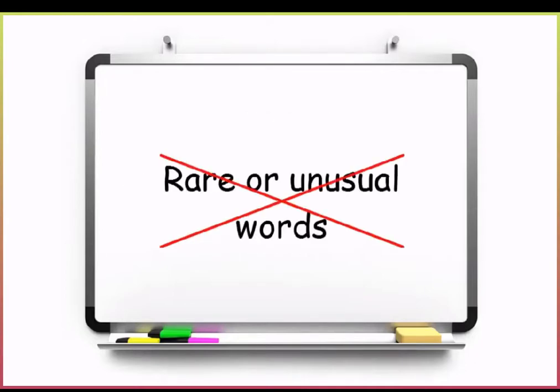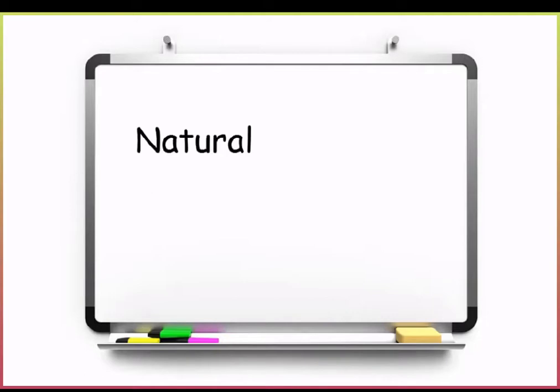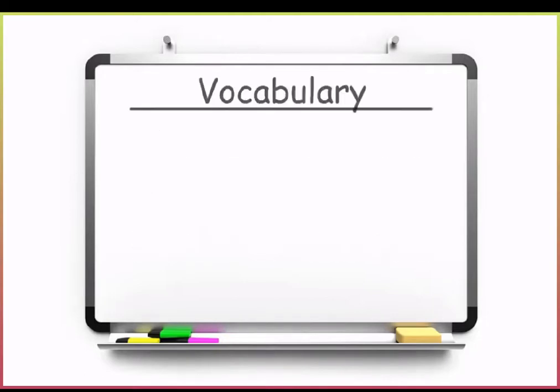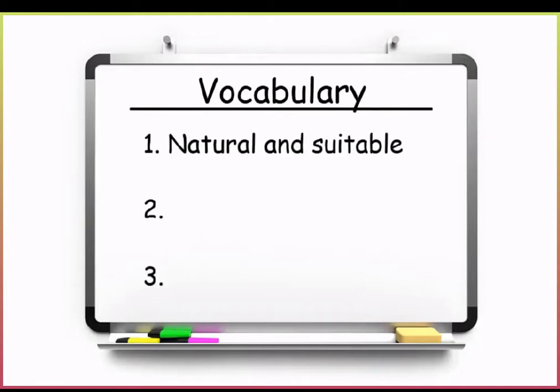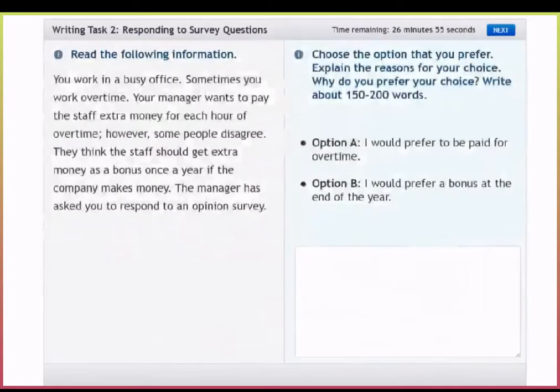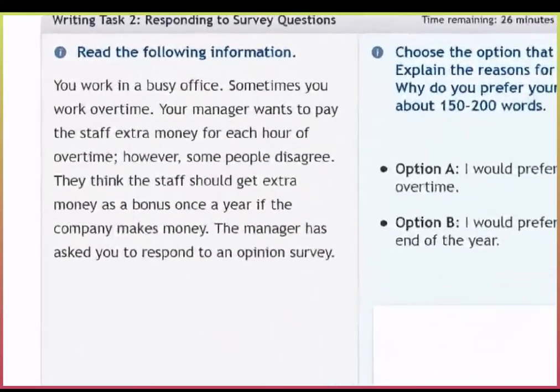Your goal isn't to use very rare or unusual words. It's just to use the words that would be most natural and suitable in a particular situation. There are two other things that you should remember about using vocabulary on the writing test. You should use a variety of words, and you should use words that have a precise meaning. To better understand these 3 points, let's look at an example of Task 2 and some sample responses from test takers. Here are the instructions from an example of Task 2.